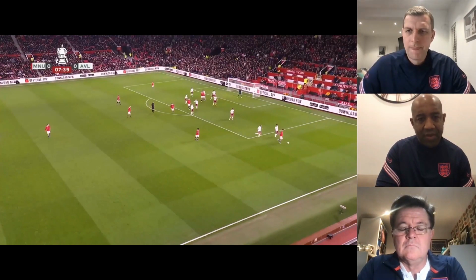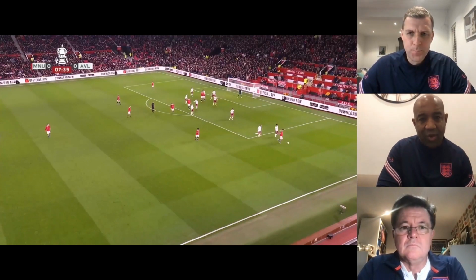They're not crossing the ball. So where are you showing him? Are you showing him down the line? Are you allowing him to turn back? That's obviously got to be a collective within the team.